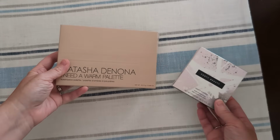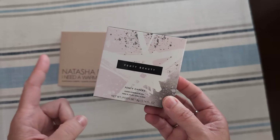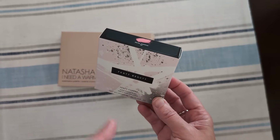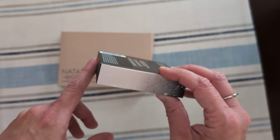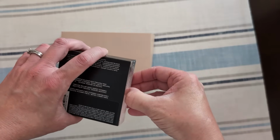Next up, let's move on to a couple things that I got from Sephora. I did get another one of the Fenty Cheeks blushes because the ones I tried, if you saw, I think it was a couple of videos ago now, I absolutely loved. I wanted this shade Petal Pop, but they didn't have it at my local store, so I ended up just ordering this off the website.